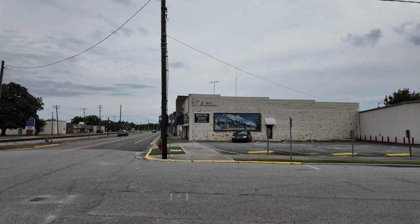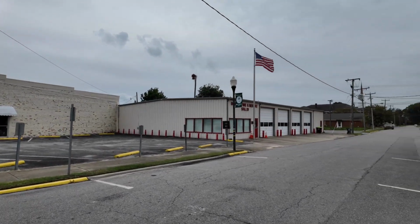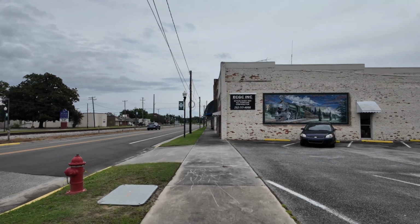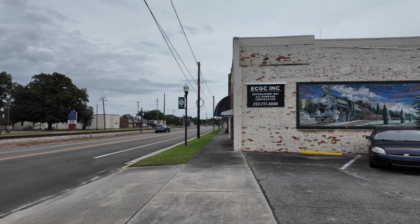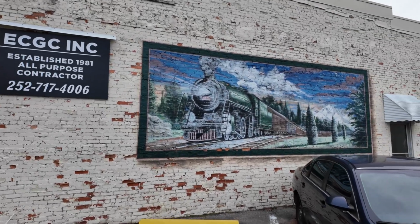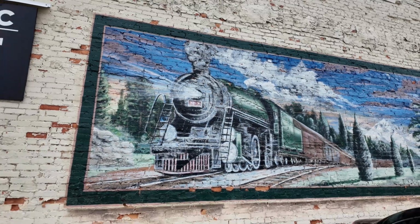I missed that mural. Let's go back and look at that. There's their fire department right there. Church on out that way too. Beautiful houses as I drove in. Let's see here. I always like to get these in case I can use it for a mural, but I don't think I can with this car here. It's a cool mural though.